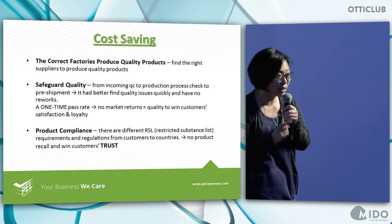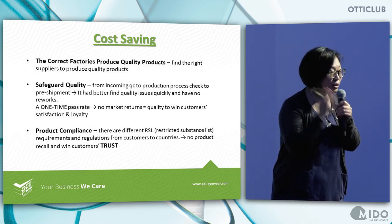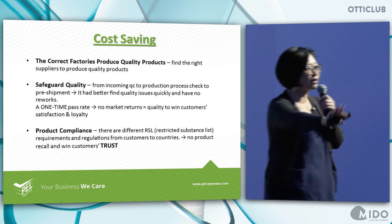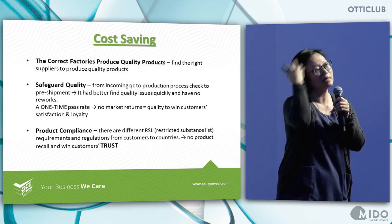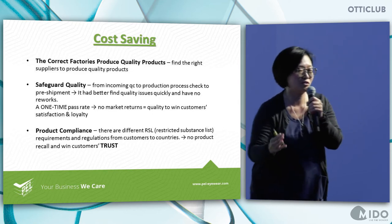Quality is to win customer satisfaction. If you are a retailer, or you are a distributor, then you need to have a quality product. Otherwise, the market will say, oh, I don't like that product because the lens pops out, the hinges are easy to take off or whatever. Then everything is your brand reputation, okay?